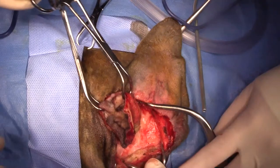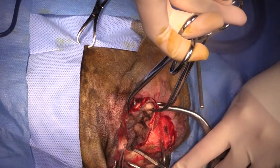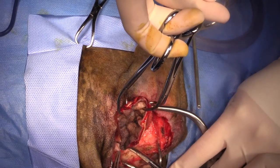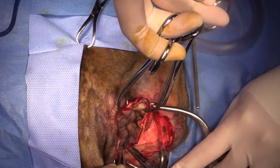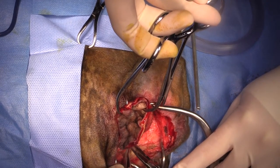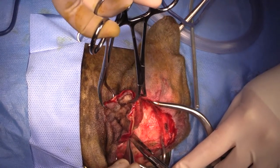Let me pull that down for me, please. Thank you. I'll elevate that up like that. Yep, I can do that. Obviously not on this patient, but in the future, that's something we can think about. I'll let Demi be in charge of that.